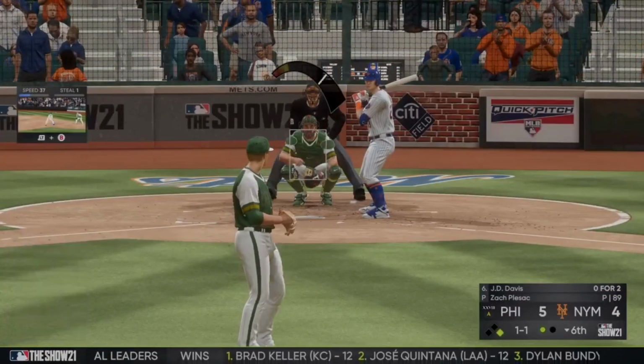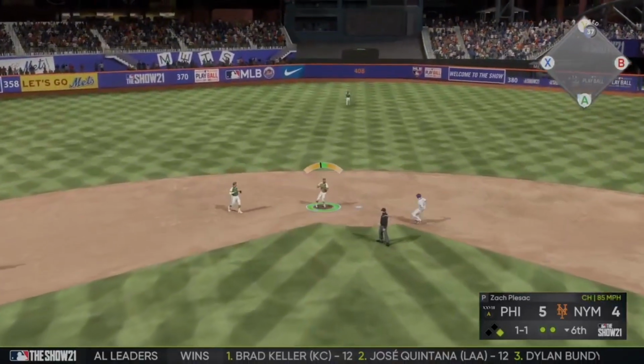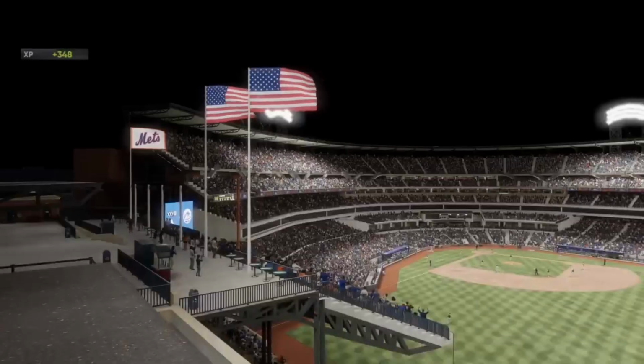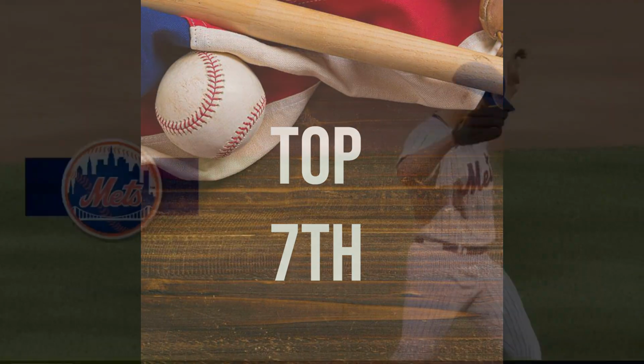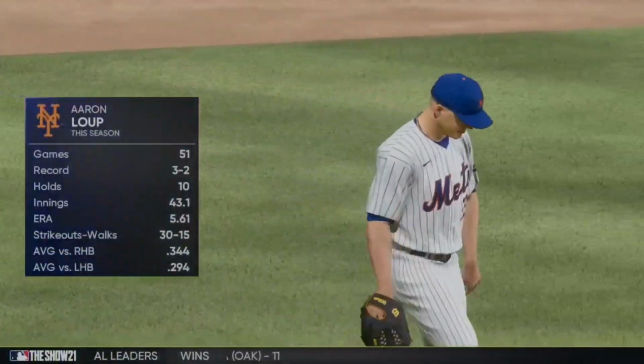Far enough for the runner to advance. He's running. This is flared out towards second, but this is hauled in by the second baseman. Now a throw to first doubles up the runner. Tough luck.